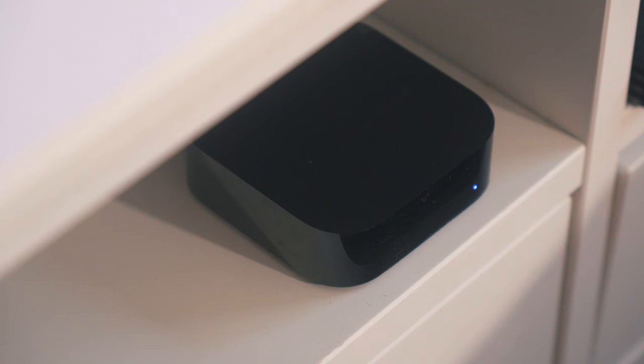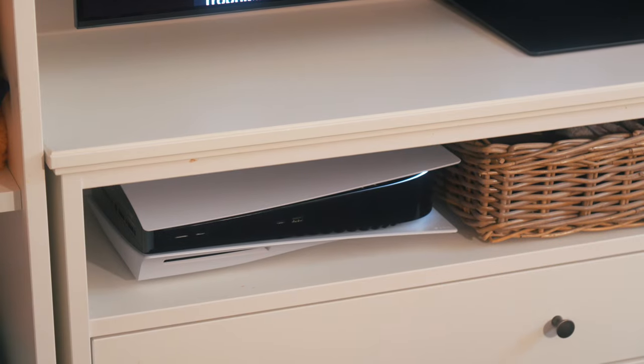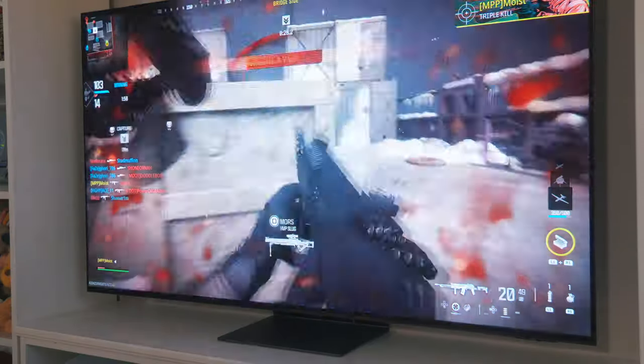For myself specifically, I'm using my Apple TV 4K, as well as my PlayStation 5. I'm also personally in the market for a soundbar setup, so if you do have any sort of suggestions, please leave them down below. I actually really do want to hear them.